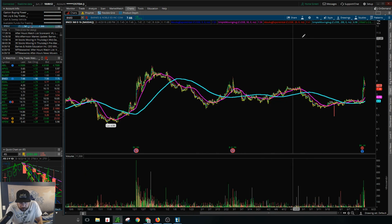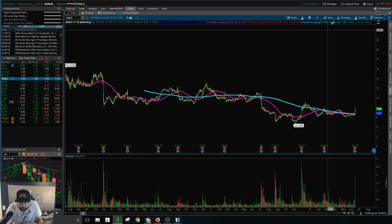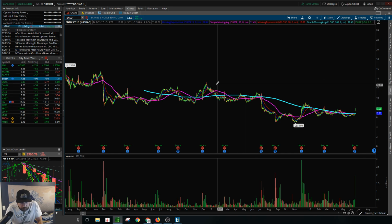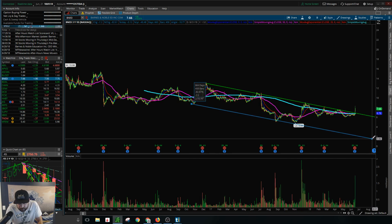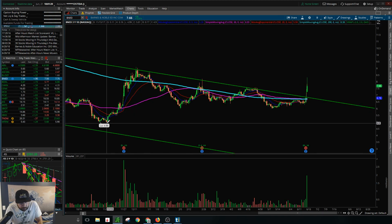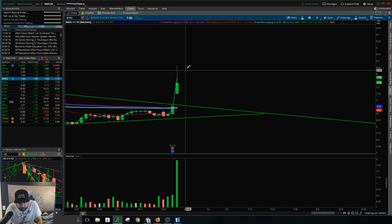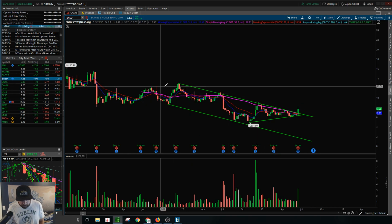Very similar pattern here. Let's look at the daily. All right, so you can see what happened here. There's the breakout above that right angle resistance. This thing was in a pretty long down channel. And really broke this. Broke that. It's gapped up right above it. Pulled back a little bit above the 200. Check the weekly.